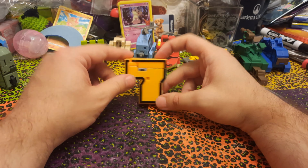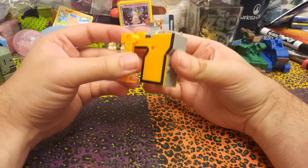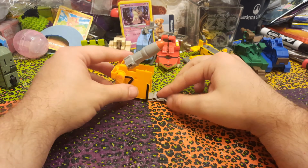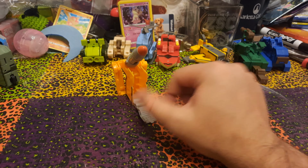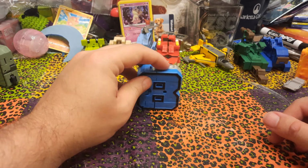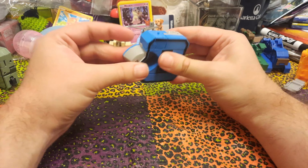All right, number 7 might be the simplest one. It's going to turn into a missile silo. So there we go. That's it for number 7. It's a missile silo. So number 8 is pretty good. It's going to be another boat. It's more of a battleship type boat.